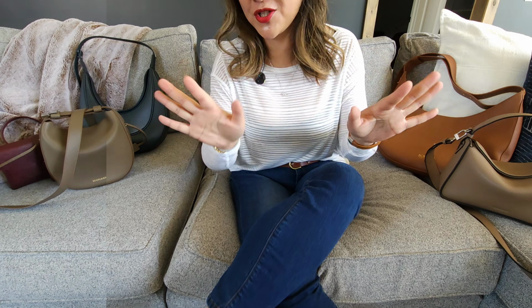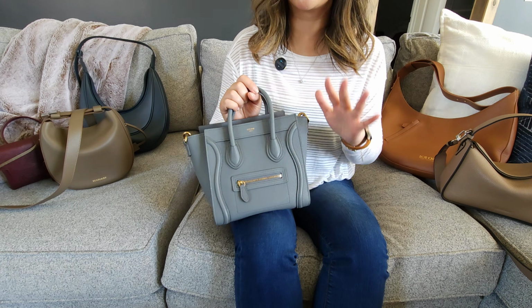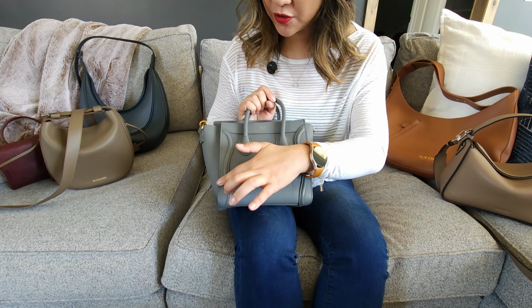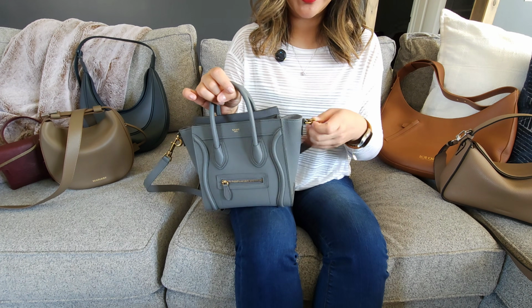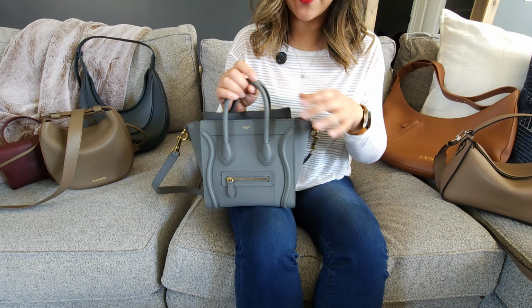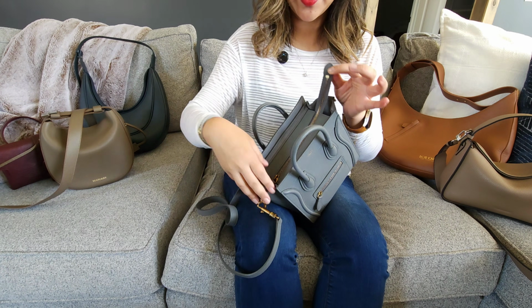The first bag I want to go over is my Celine luggage in the nano size. I've had this bag for many, many years. The reason why I think this is a functional bag is because it's got a crossbody strap and it's got a top handle. You can easily take off the strap and tuck it into the bag. And then of course, it's very easy to access. And if you want a little bit of security, you can easily zip this up.